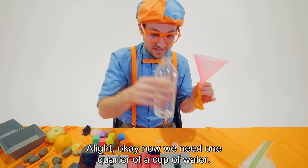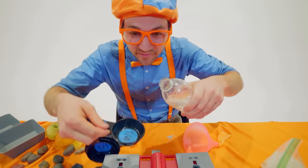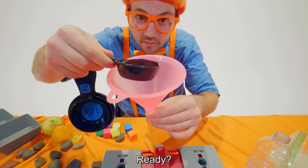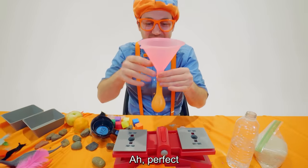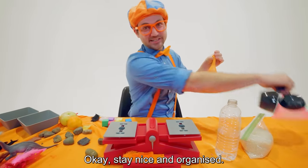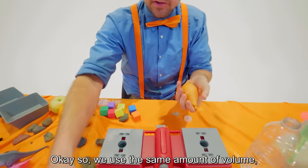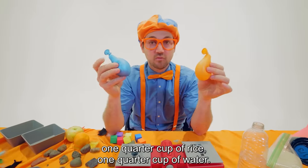All right. Okay, now we need 1/4 cup of water. Whoa. I don't want to spill. Ready? Nice and organized. Be sure to clean up. All right, now let me tie this. Okay, so we use the same amount of volume. 1/4 cup of rice, 1/4 cup of water.